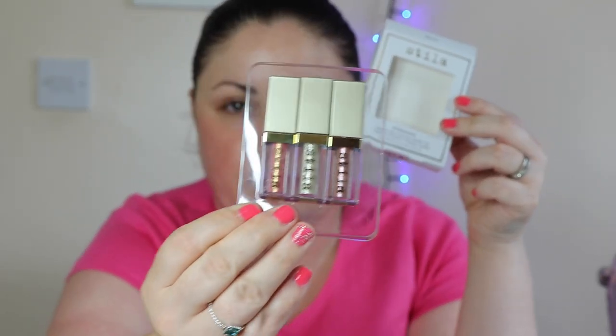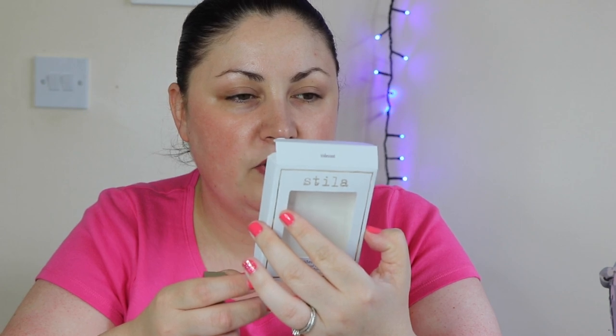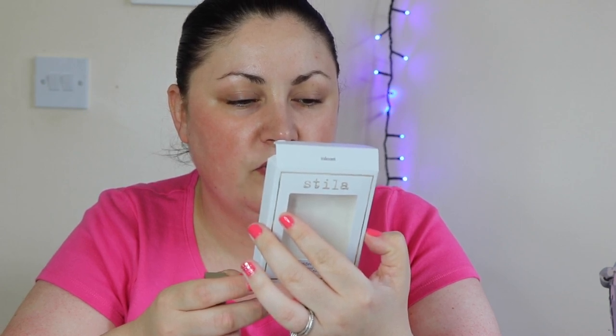So this set is called Iridescent. And it comes with Dollish, which is a pink, Stylish, which is a goldy, and Embellish, which is like a rosy gold. So perfect for this time of year. So I'm going to be using Dollish today. What does it say about that? Yeah, Dollish is a pinky glittery one. They're just amazing. Right, should we get cracking?